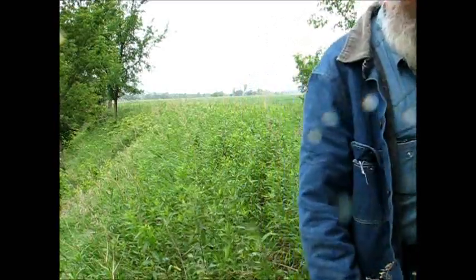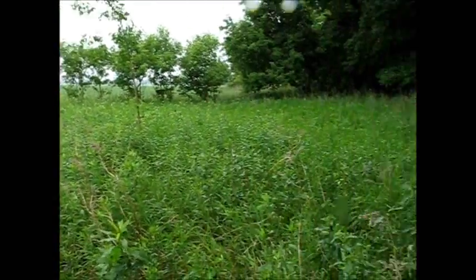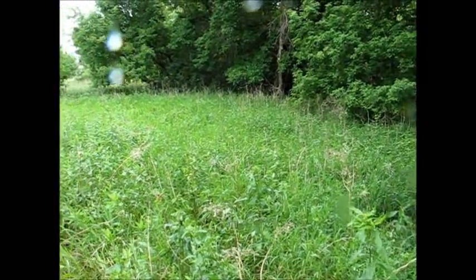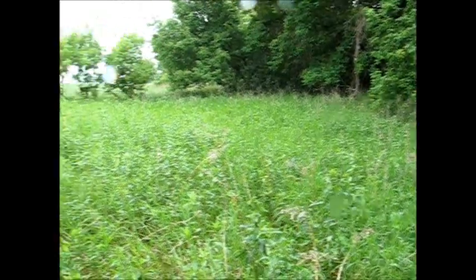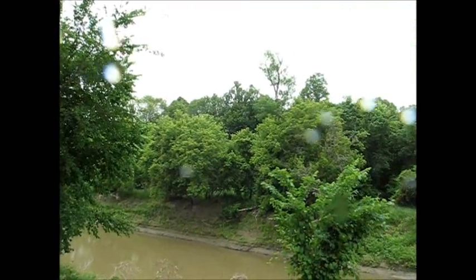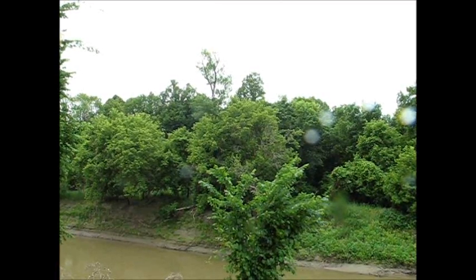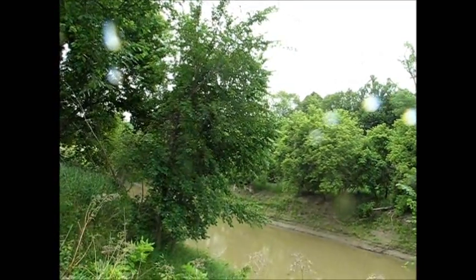If you go a little north of here too, the map shows that there was a cabin back in here, but I have never been able to find trace of that, so I'm afraid that's out into the field more. But on the south side, you go just a little bit further south, and that's where there was a lot of building activity. But this was the main crossing.